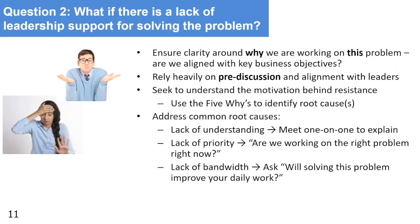Then there's lack of bandwidth. A lot of leaders might think that this is going to require a lot of effort, a lot of time from them to support yet another initiative.